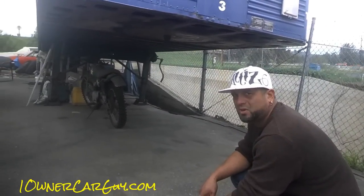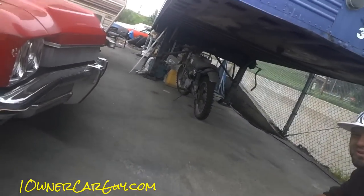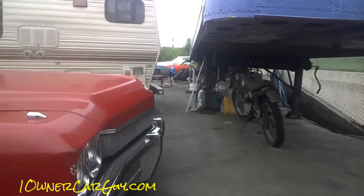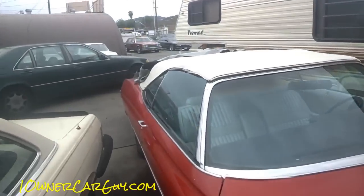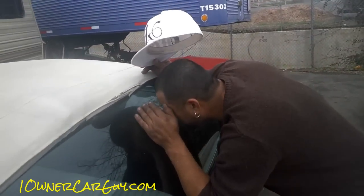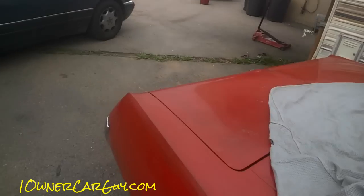A '57 I got, I thought that was an Olds, and it's a Buick. A Buick? I was thinking Buick or Olds. It's hard to tell. Buick. No, it's nice. Yeah, it is. It's cool, man. This nice car right here. It's a Buick Centurion. The interior is actually original, though, man. Oh, man, the interior is good.